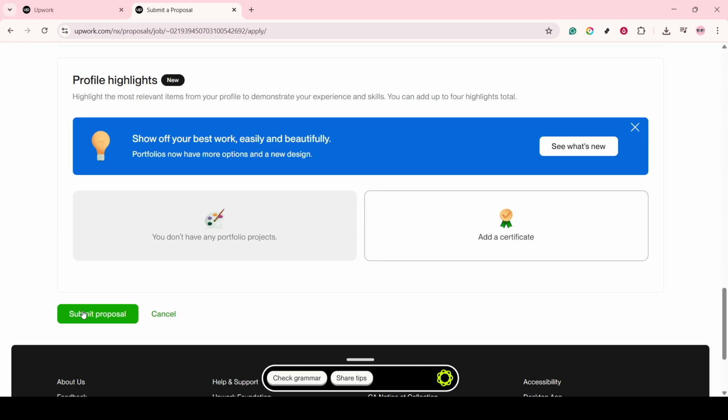And there you have it, a complete walkthrough of how to send a proposal on UpWork. Remember, each proposal is a chance to present your unique value to clients, so take the time to customize each one. Good luck and happy freelancing!